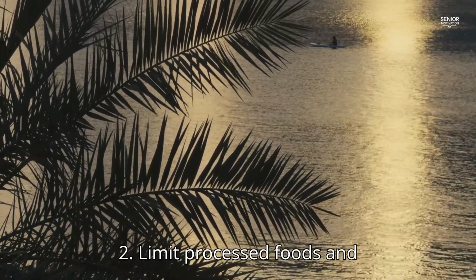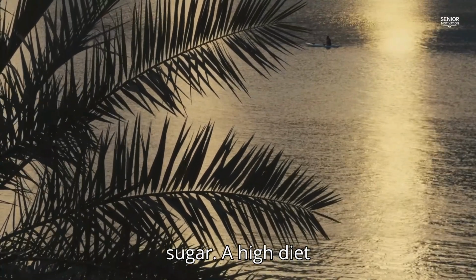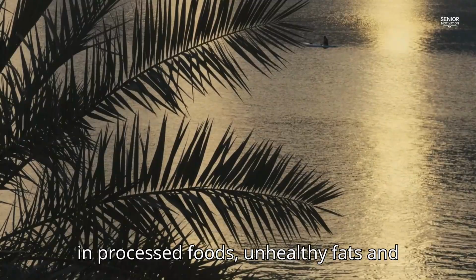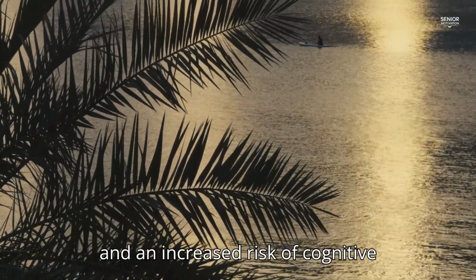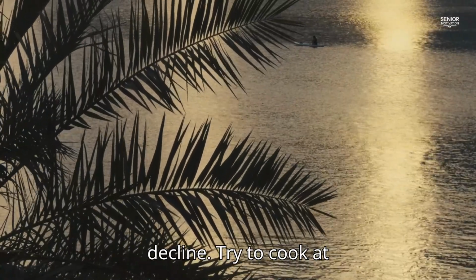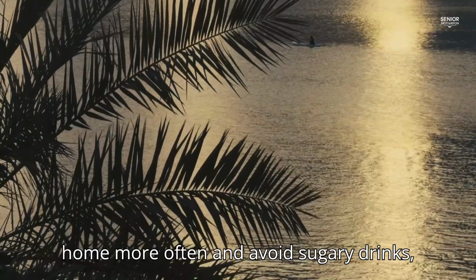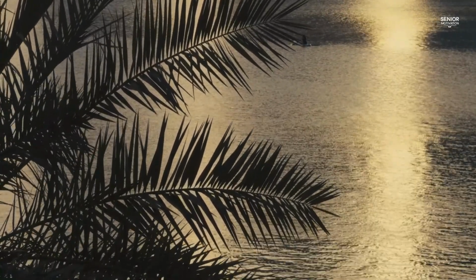2. Limit processed foods and sugar. Warning: a diet high in processed foods, unhealthy fats, and refined sugar is linked to inflammation and an increased risk of cognitive decline. Tip: try to cook at home more often and avoid sugary drinks, fast food, and packaged snacks.